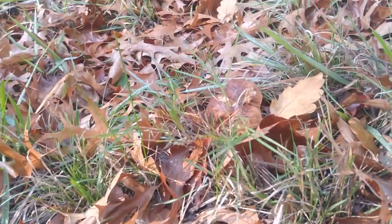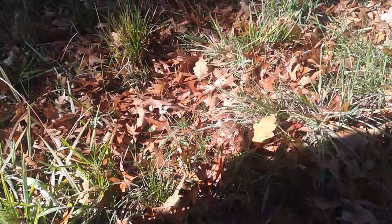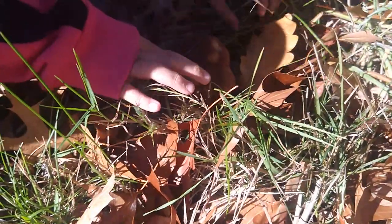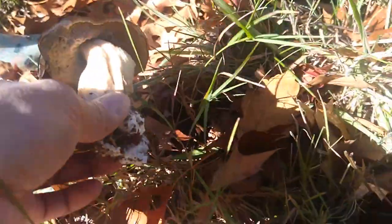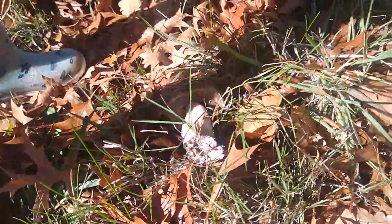There it is. Can you see it? No. Can you see it? Gentle, oh, squishy. Yeah, that's right. Pick it from the bottom. Awesome. It's very squishy though. You might leave that one, but you found your first one. See if we can find another one.